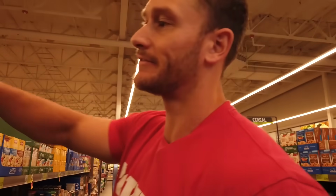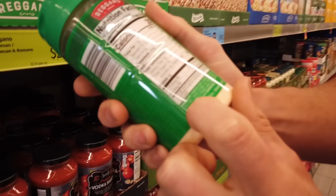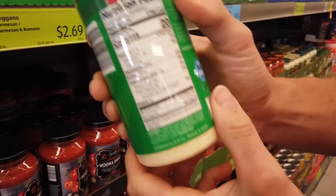I'm not trying to be negative, just so you guys know. I just want to point things out. We don't want to have cellulose added to prevent caking or potassium sorbate. That's why it's better to just go fresh. I know this stuff lasts longer and it's like $1 cheaper, but just get fresh. It tastes better anyway.